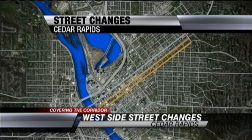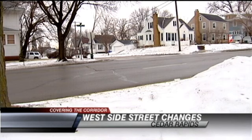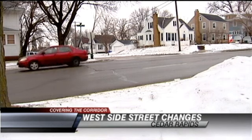Marissa, thanks. The east side of the river isn't the only place seeing changes. The southwest side of Cedar Rapids will see some changes as well. Those living on 2nd and 3rd Avenues between 12th Street Southwest and 19th Street Southeast can expect to see construction sometime in the next 5 years.